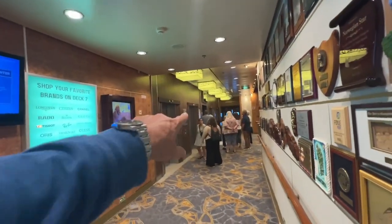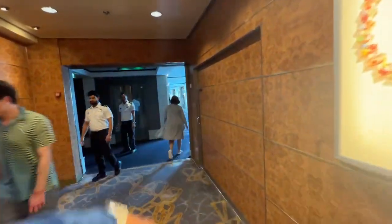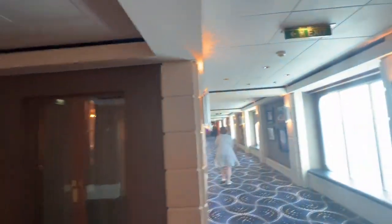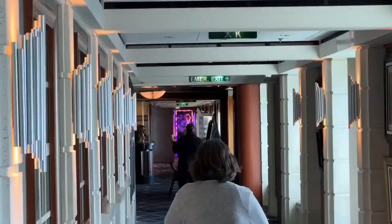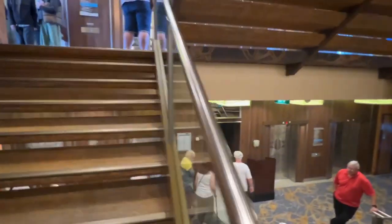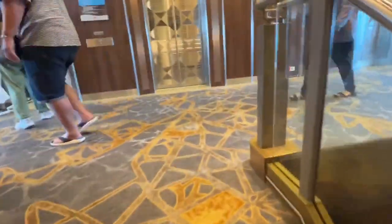On the 6th floor is the Aqua restaurant, and also down this hallway is the casino. We can't actually film in the casino, but that is the casino down there. The Aqua restaurant's not bad. I was actually in there, but I do have some things to say about that towards the end of the video.